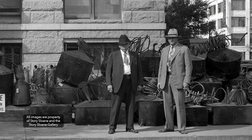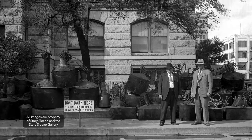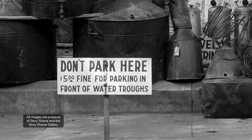A couple of district attorneys were standing in front of them looking very stern. And I thought, well, this makes a better image than the courthouse as a whole, because it's in front of the courthouse. And there was a horse trough there, because in 1928, truck farmers were still coming in, and you had to have a place to water your horse. So there was a sign in front of it that said $5 fine for blocking the horse trough. And $5 was a week's salary back then. That seems like a lot of money. So they were serious.